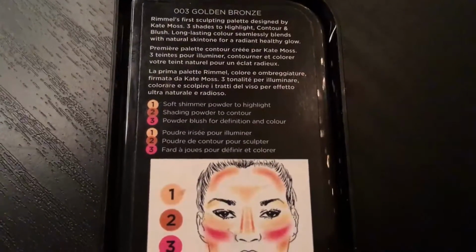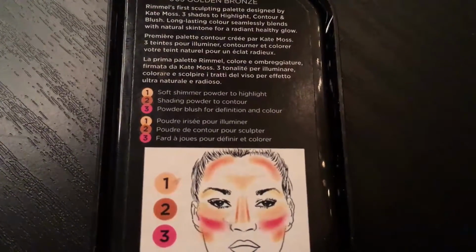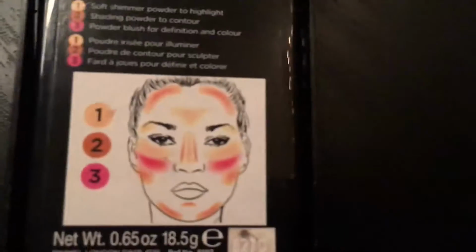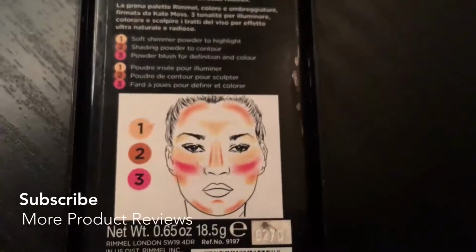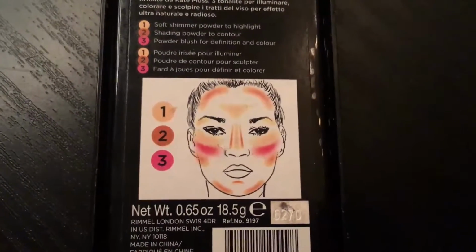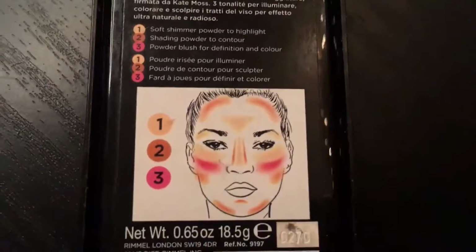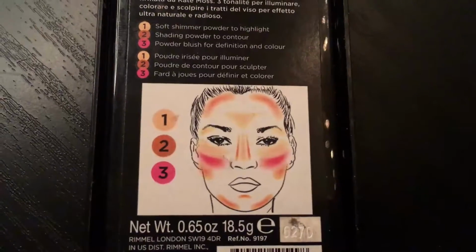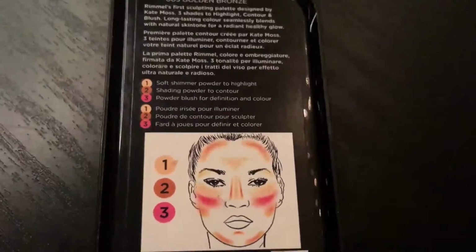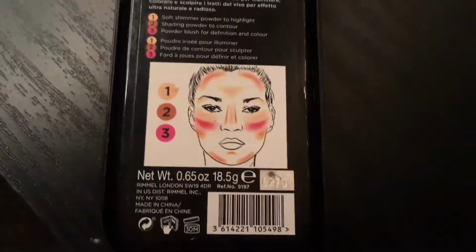And then the first one is soft shimmer powder to highlight, and shading powder to contour, and powder blush for definition. And it also gives you a guide for my beginner people who are starting off with their makeup, and like I said, you don't know what to buy, or where to apply it, or you're just really confused. On the back it tells you where to apply it, and where it goes, 1, 2, 3. And so this is what the back looks like, and this was made in China.